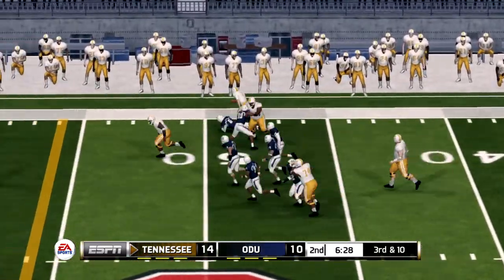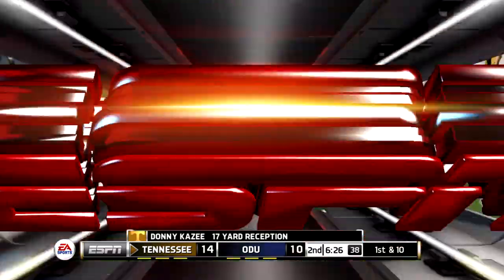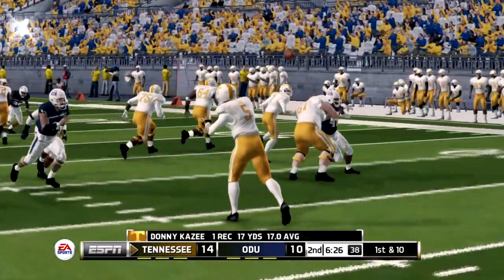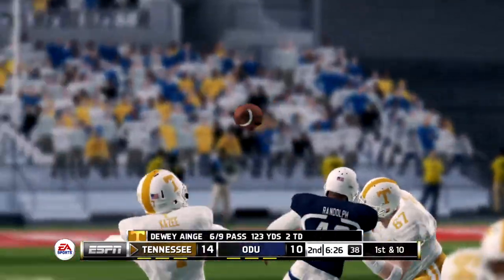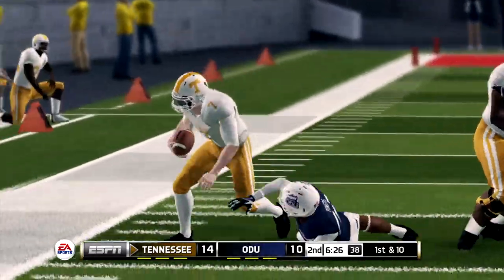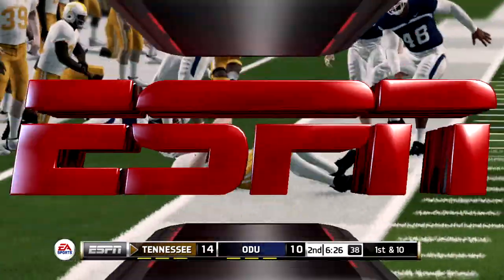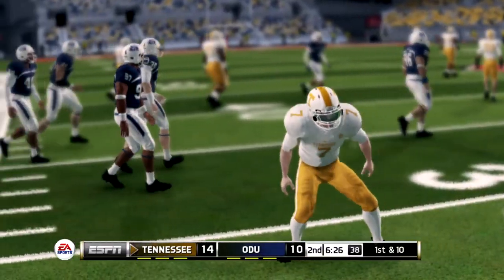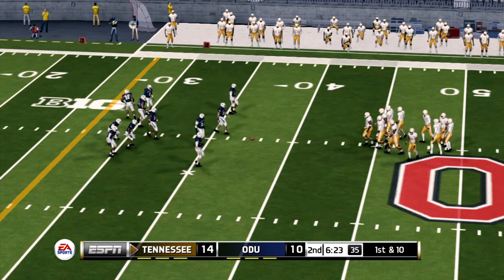Is out to the tailback on the screen. He's at the 40, and they push him out to the 37-yard line. The quarterback dumped it off, and everyone did a good job of blocking up front. Doesn't get much better than that. It's first and 10. Ball on the 37-yard line.